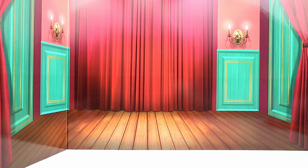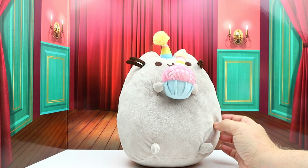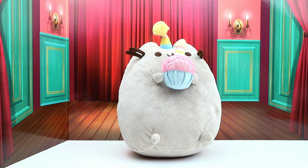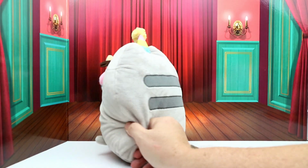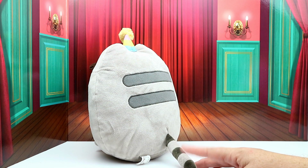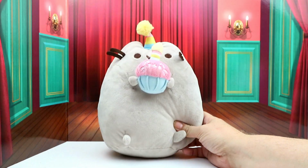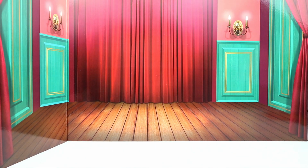And then I found this at the Goodwill store. Stuffed animals that don't have prices are priced by whatever the person thinks the size is. I got this Pusheen with the cupcake for only 50 cents. I was so happy. This is my second Pusheen. I don't think I got to show the other one on video. So there he is. He's got his cute little tail and his two iconic stripes on the back, and he has a cupcake. So there is Pusheen.